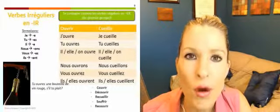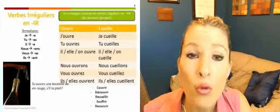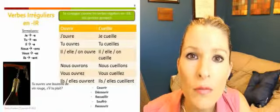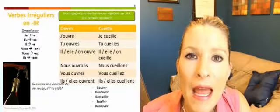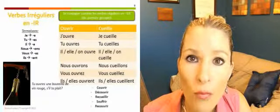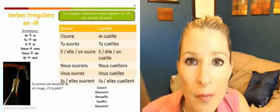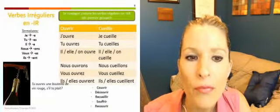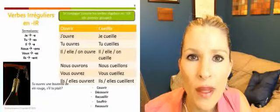Ok, donc, on répétait la conjugaison du verbe ouvrir. Répétez. J'ouvre. Tu ouvres. Il, elle, on ouvre. Nous ouvrons. Vous ouvrez. Il, elle, ouvre. Donc, un petit commentaire ou même deux.